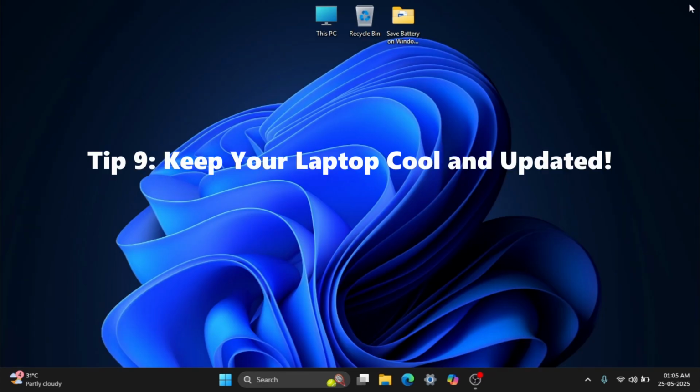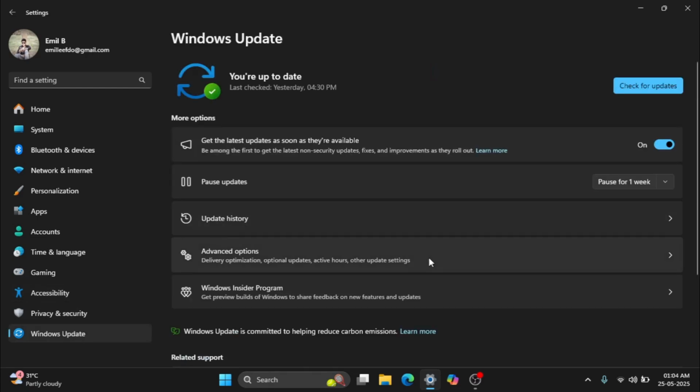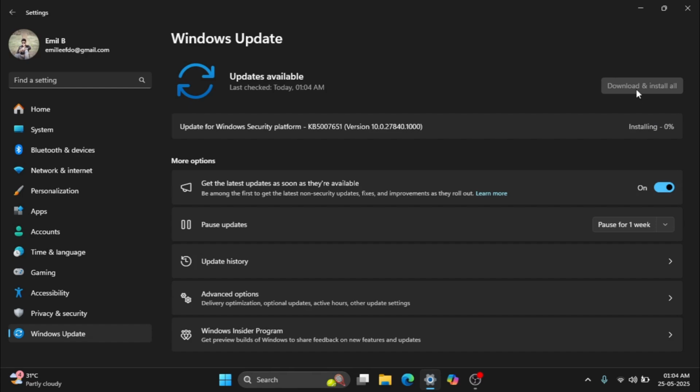Tip 9. Keep your laptop cool and updated. Overheating makes your battery work harder and degrade faster. Ensure your laptop's vents aren't blocked. Maybe even invest in a cooling pad if you do intensive tasks often. Also, make sure Windows 11 and your drivers are up to date. Manufacturers often release updates that improve power efficiency. So, run those Windows updates regularly.